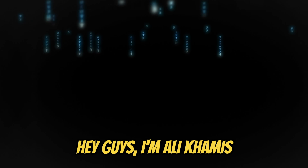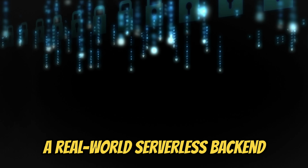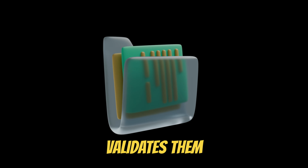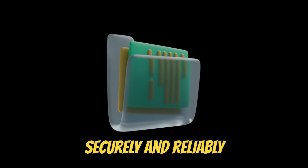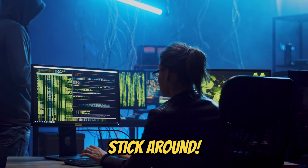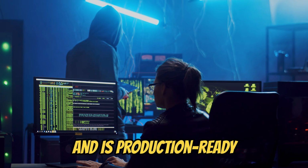Hey guys, I'm Ali Khamis, and today I'll be breaking down a real-world serverless backend that I have built on AWS that collects emails, validates them, and stores them securely and reliably without managing a single server. If you're a developer, stick around. This architecture scales automatically and is production ready.